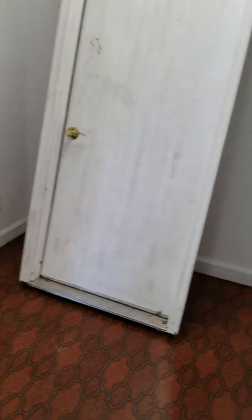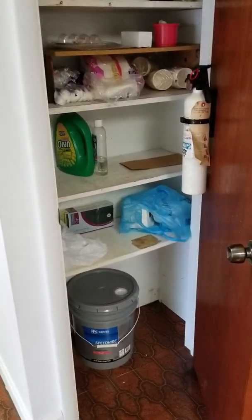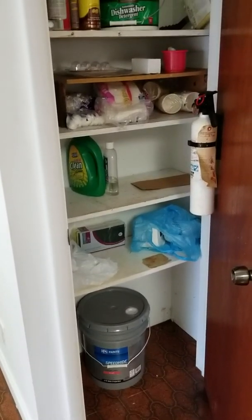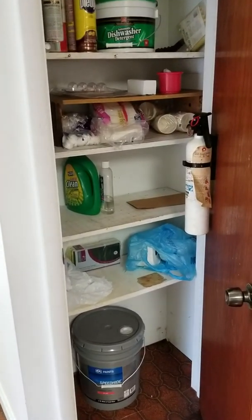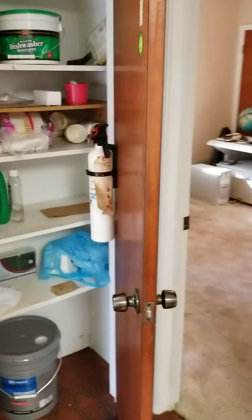There is a small breakfast area. That door's just laying there. I'm not sure where that door's from. That's probably the back door, now that I look at it. So there's a small breakfast area here. There's a small pantry right here, but right behind this pantry is another coat closet. So that space you could open up and reclaim. And there's more area back there.